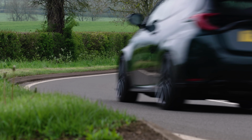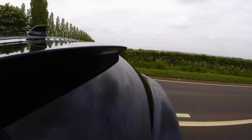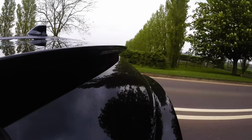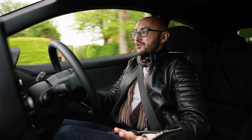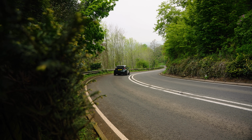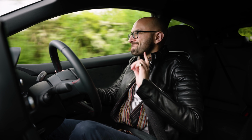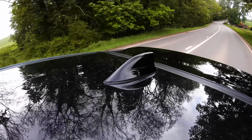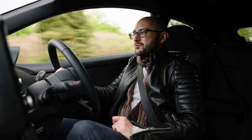Objectively, the Litchfield take on the GR Yaris is a better car. It feels so much more grown up. And for a lot of people, that's going to be the be-all and end-all. It's going to be the perfect solution. You will get round a track quicker. Will you have more fun? That I don't know.